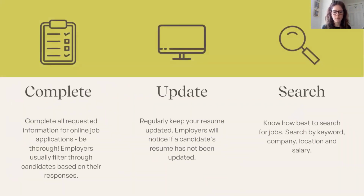So a couple other tips for when filling out job applications. You want to complete all requested information for online job applications. Be thorough. Employers usually filter through candidates based on their responses. So make sure you're very thoughtful about your responses when filling out a job application. It could set you apart from others when it's being reviewed.